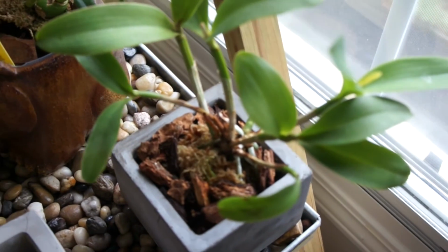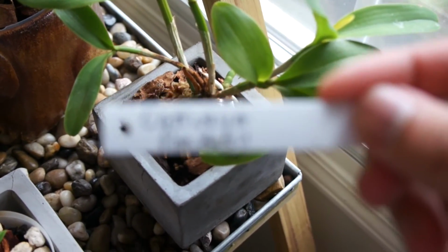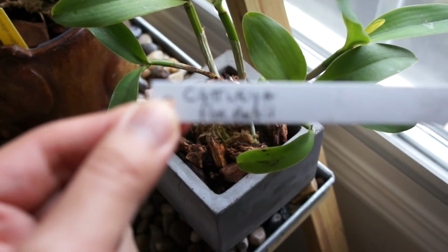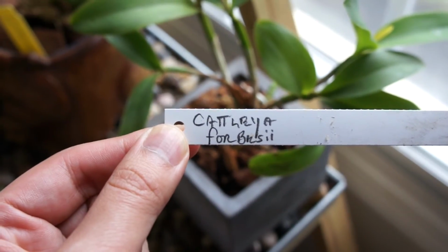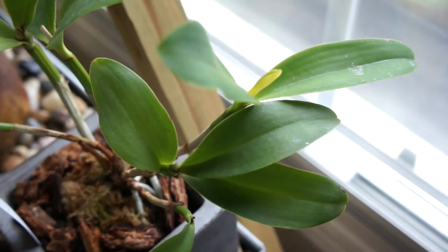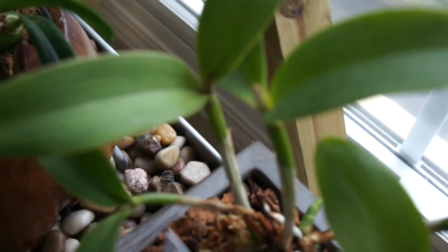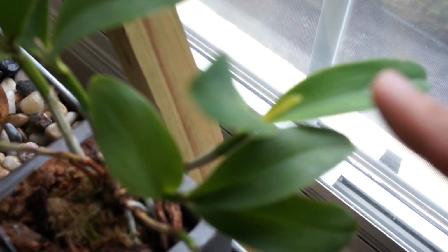This one is a... focus. No. It's a Cattleya Nabela. So it has bloomed before. It looks like when it was when I bought it. And this is the newest growth that I got since it was shipped to me.